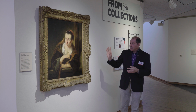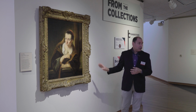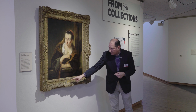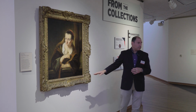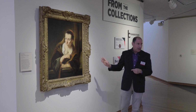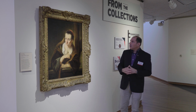But, and the frame is not original. This would have been probably an 18th century frame. It may have been earlier, but typically plates like this that have the artist's name, those were applied more consistently starting in the 18th century. So whether or not this frame is original to 1650, I tend to doubt.